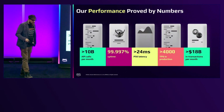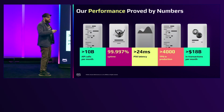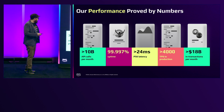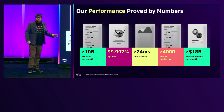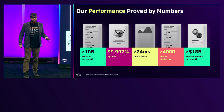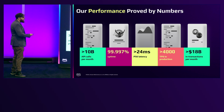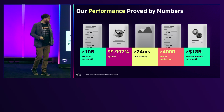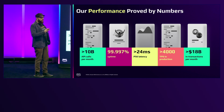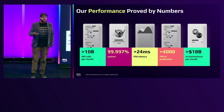To talk a bit about our performance numbers, just to give you a sense of the size of Pismo and our business: we see on average over 10 billion API calls per month. That's a lot of API calls. We have an uptime of 99.997%, and on average about 24 milliseconds of latency.